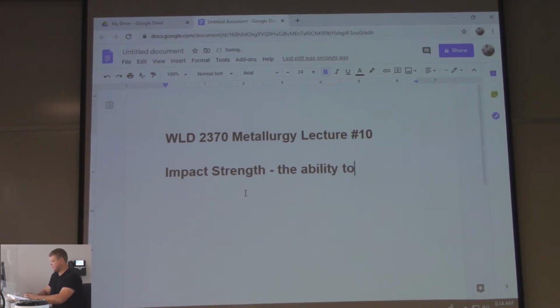The ability to resist fracturing upon an impact load.